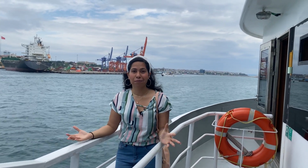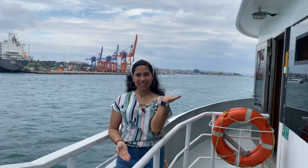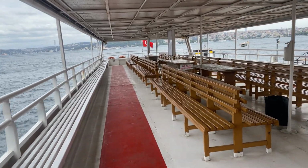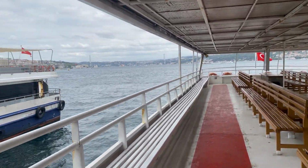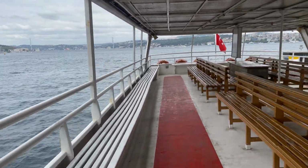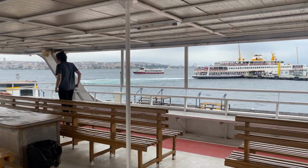I have to say it's my first time in Asia and I'm beyond excited. So come along and I hope you also like it. Okay, here we are just going to grab the ferry to go to Kadikoy. And look how beautiful. This is the Bosphorus. There is a bridge over there. And it's so calm and peaceful.